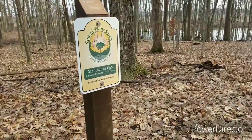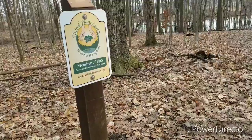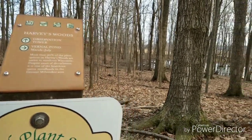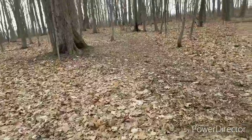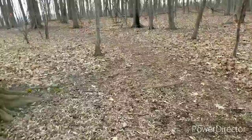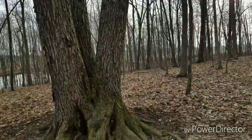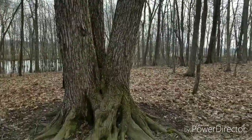Harvey's Woods. It's the vernal pond. March through July. What's it called the rest of the year? I have a feeling I'm going to want to go back the way I came, but this is pretty neat. I like trees that do this. Like one tree, two trees, three trees maybe, all come down and share a root system like that. It's pretty neat.